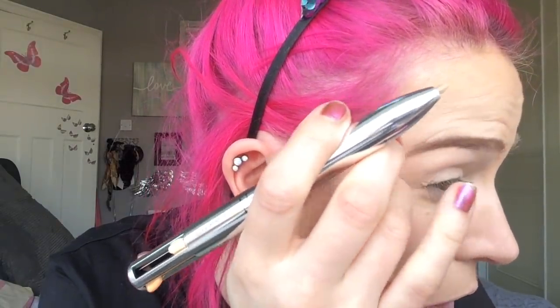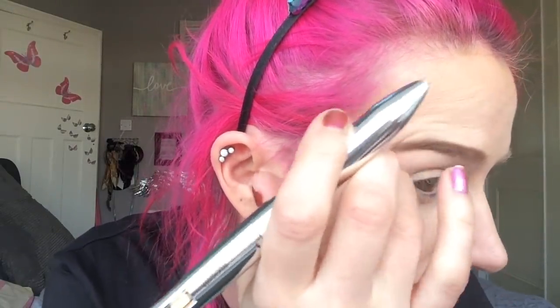So I'm going to go ahead and use this shade under my brow. Is it doing anything? I just don't know. Guys, I don't feel like it's actually doing that much, and the shade is quite off.